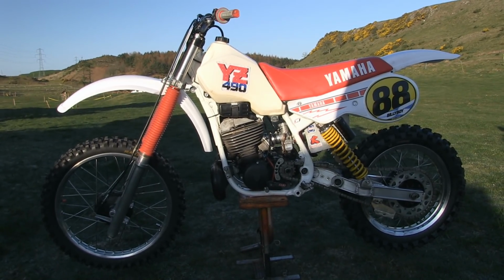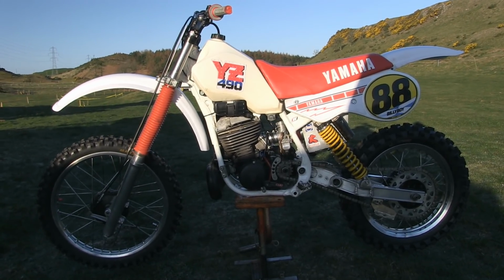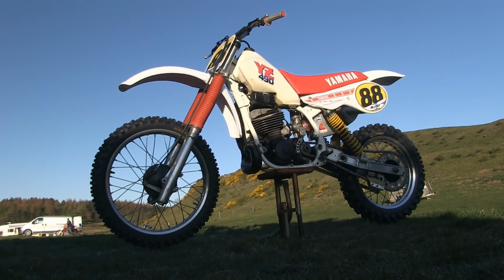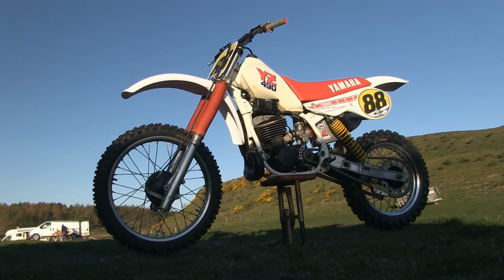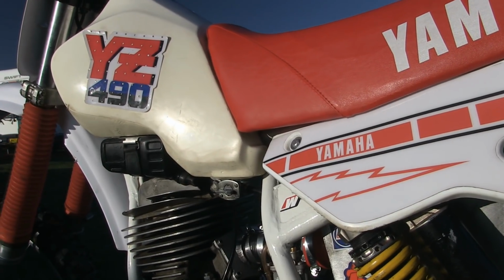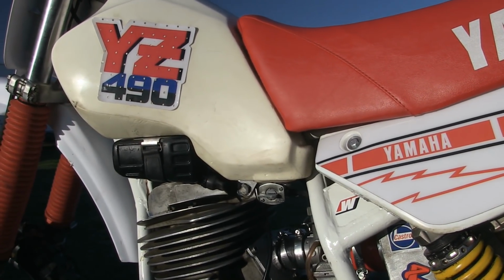Okay, we're going to take a look at some of those nice bikes that were captured in the paddock at this round 1 event in Finavon in Forfar. We'll have a look at some of the bikes and I'll try and talk you through 1 or 2 details about the bikes. Now, this first machine up is Billy Pentland's 1987 YZ490 Yamaha.